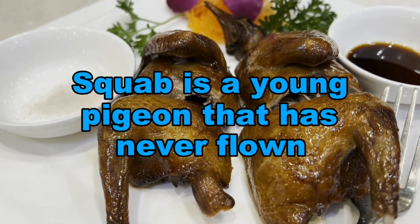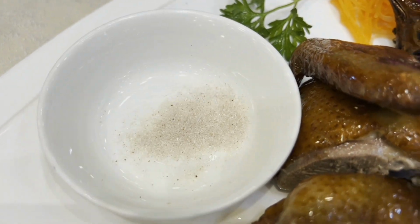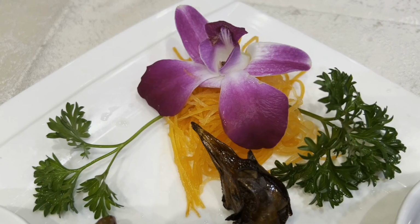You have the squab cut into 4 pieces. You have some salt that you dip the squab in. You also put the soy sauce and some nice flower decoration. I'm going to eat the flowers, they're edible.